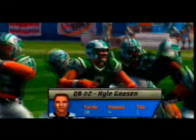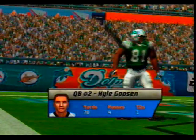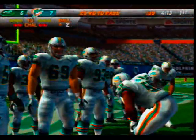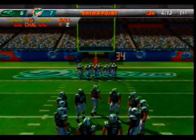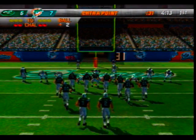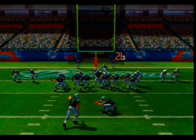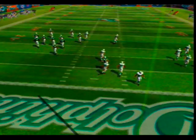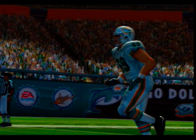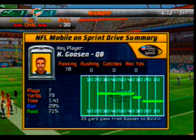Watch it here as everyone takes care of their assignment. The pass is thrown where the receiver can make the best play on the ball. And it's 6 points. The point after is good. Football is all about trusting your teammates to make good decisions out there in the heat of the battle. When you can do that, everybody starts firing on all cylinders, and you can come up with drives like the one we just saw.